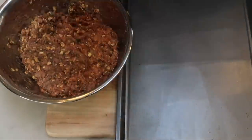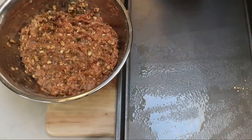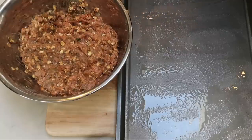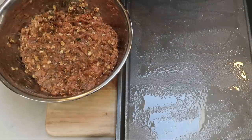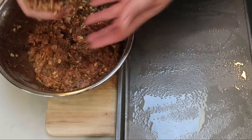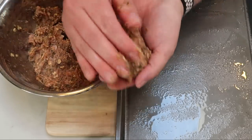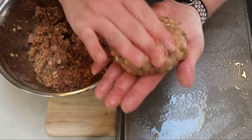Next, we're gonna go ahead and take some nonstick cooking spray, give our baking sheet a good spray. We don't want these little meatloaves to stick. And we are going to hand form our meatloaf. So we want 5 total. So just do your best to divide your meat mixture here into 5. And remember, these are mini meatloaves. So they're not gonna be huge meatloaves.